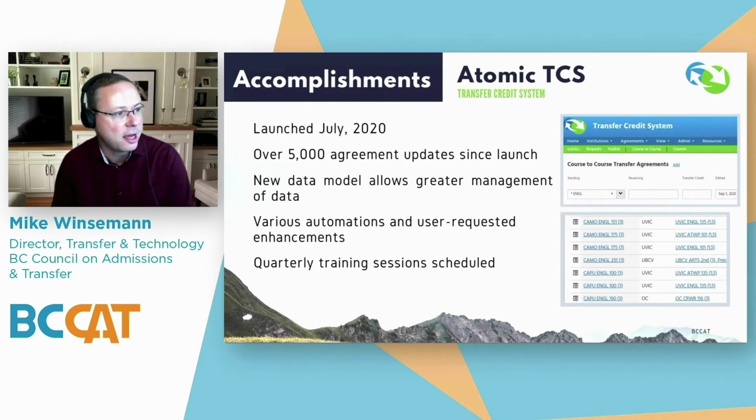Since we launched in July, we've had over 5,000 new agreements created. We've had every institution participate. And I think that in general, all the feedback we've received has been extremely positive.